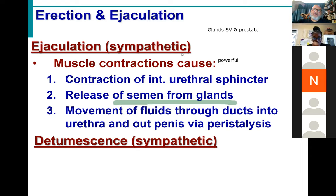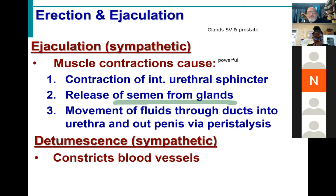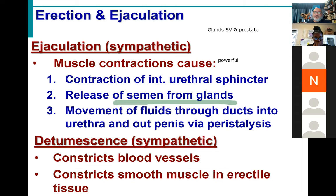Again, this is not just because of the increased sympathetic activation, but let's think about what that sympathetic nervous system does. Whereas the parasympathetic dilates the blood vessels, bringing more blood to the area, the sympathetic constricts the blood vessels, so less blood is going to the area. Smooth muscle within the penis will contract within that collagenous connective tissue structure, helping to force those drainage veins open and draining the blood from the penis. So we get that constriction of blood flow, constriction of the smooth muscles, and that loss of blood from the penis, and therefore the loss of the erection.